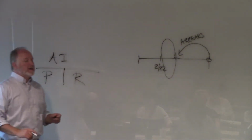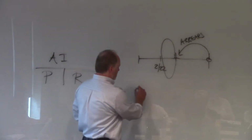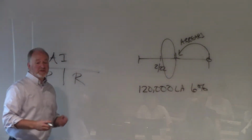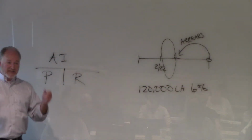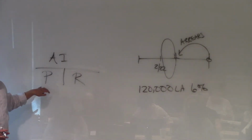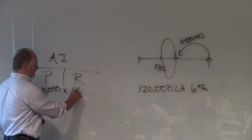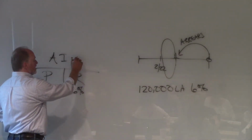All right, so here it comes. The borrower is getting a $120,000 loan at 6% interest. And basically what I want you to tell me is how much interim interest he's going to pay at closing. Let's take what we know and plug things in and hope something good happens. What's the principal of his new loan? $120,000. What's his interest rate? 6%. So the annual interest would be $120,000 times 6%, which is $7,200.